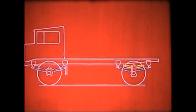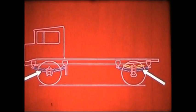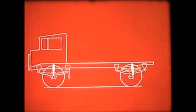Identical semi-elliptic leaf springs are mounted above the front and rear axles. Each rear spring is supplemented by an auxiliary spring. The double-acting shock absorbers fitted are interchangeable.